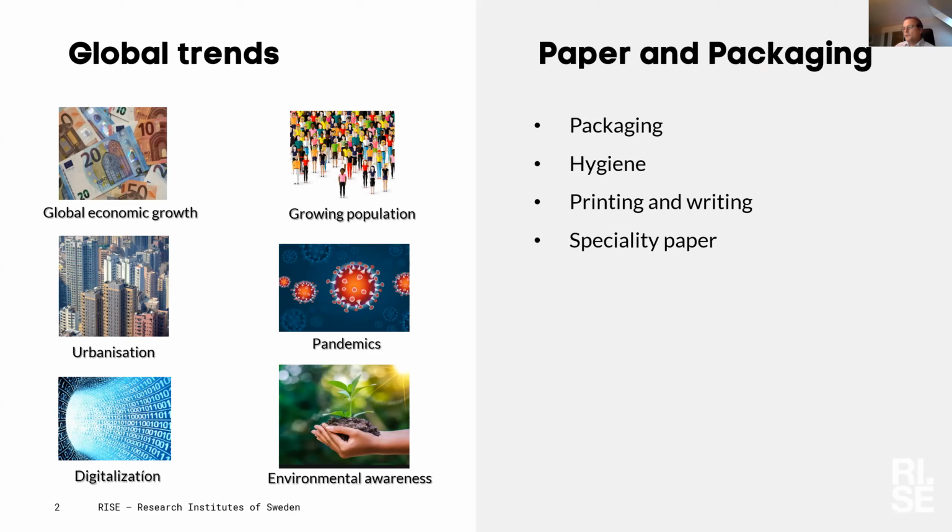Pandemics are also a game changer. We have had the swine flu in 2010, bird flu a couple of years after that, and now we have COVID-19. As I said, this is a game changer, and it has changed a lot in how we are acting when ordering things on e-commerce, on the internet and so on. That will, of course, also drive different segments, like packaging.